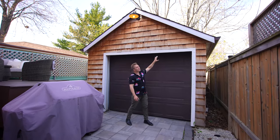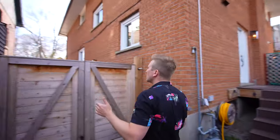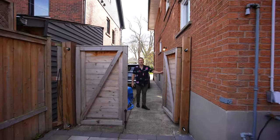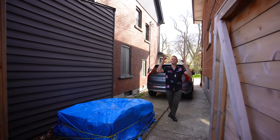Love the cedar, love this white trim, and I love these double gates. Look at the privacy I'm getting from these massive overbuilt gates. And this leads us outside to that private driveway. Now I'm gonna stop you guys, it's not just a private driveway. Look at the length on this thing.